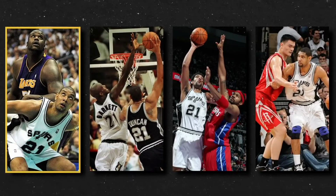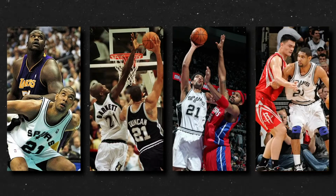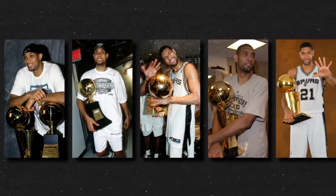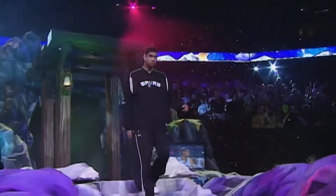Even in an era dominated by iconic bigs like Shaq, Kevin Garnett, Rasheed Wallace, and Yao Ming, Duncan stood out and won more rings than all of those greats. Timmy's remarkable longevity and consistency truly set him apart. He made the All-Star team in his first NBA season, and he maintained that elite production every single year for 19 seasons.